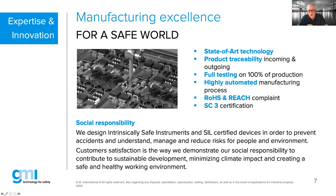Of course, we produce electronic equipment. We deal with safety. That's why quality is absolutely one of the most important things for us, since our product somehow protects human life, the environment, and the equipment of our customers.